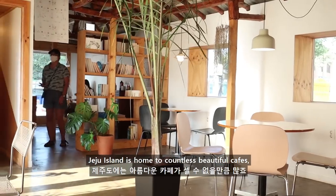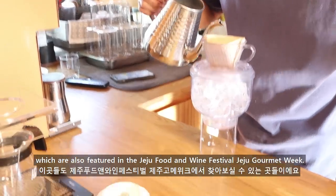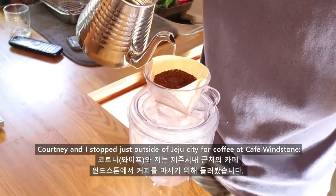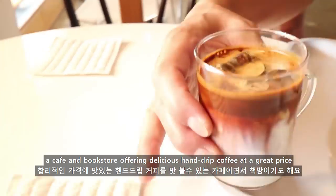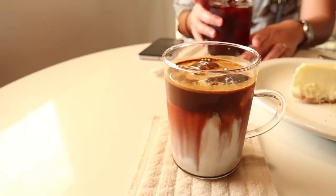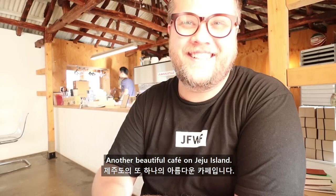Jeju Island is home to countless beautiful cafes, which are also featured on the Jeju Food and Wine Festival Gourmet Week. Courtney and I stopped just outside of Jeju City for coffee at Cafe Windstone, a cafe and bookstore offering delicious hand-drip coffee at a great price. Another beautiful cafe on Jeju Island.